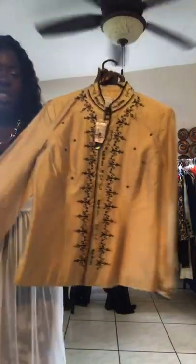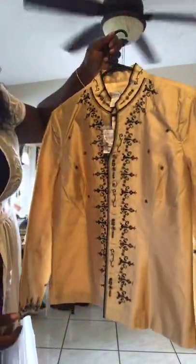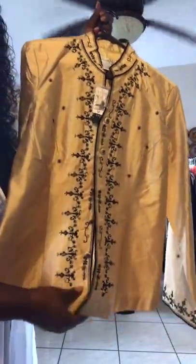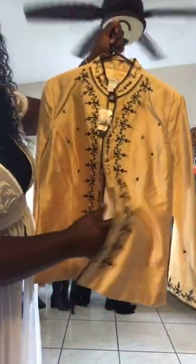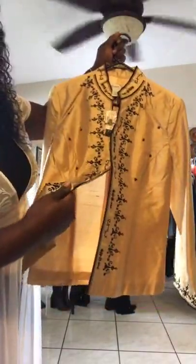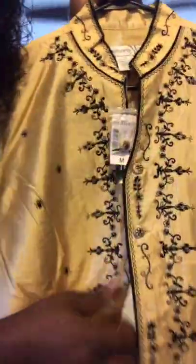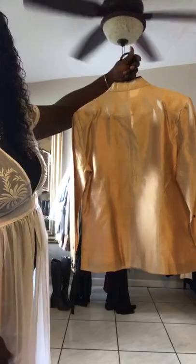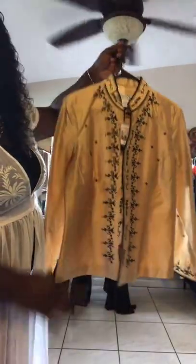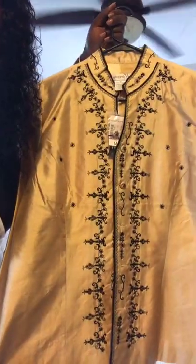Next, we have some Asian inspired blazers. This is a size medium. Very cute. And it's beading, little black beading. I don't know if you can see that. Super cute. And this ships for $25.